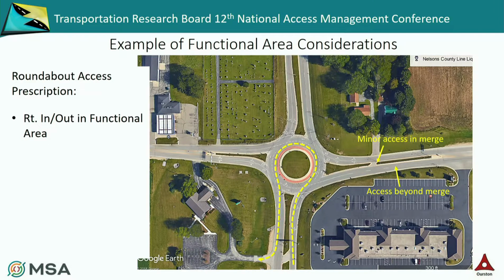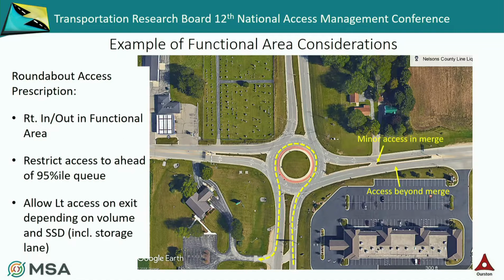So right in, right out in the functional area, those are still possible. Sometimes restrict access to ahead of the 95th percentile queue, allow left access on exit depending on volume and stopping sight distance, include storage lanes. So there's definitely room for access points sometimes on these high-speed corridors that you can't get with signalized intersections.